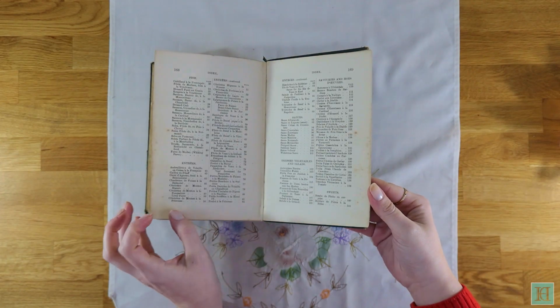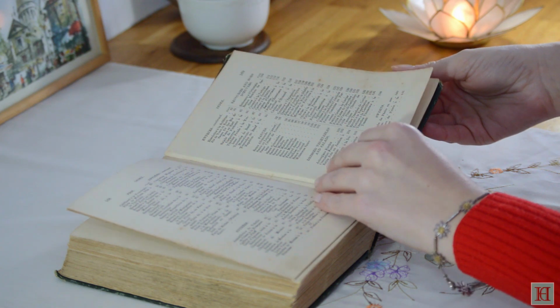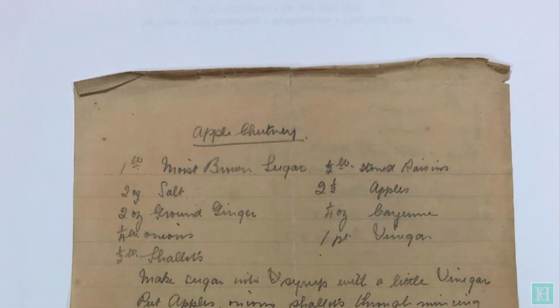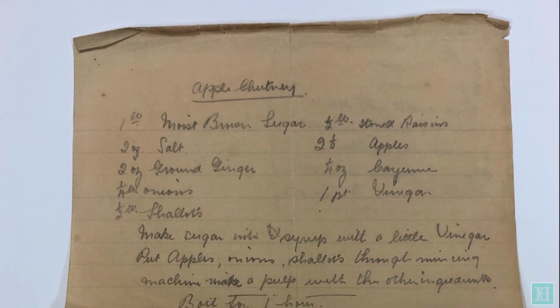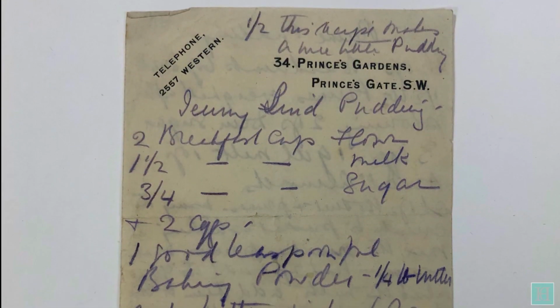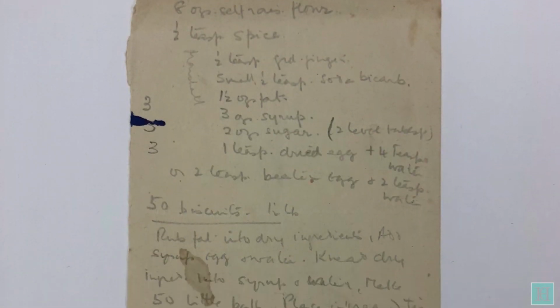So we know that Miss Watson attended the school's very expensive high-class cookery courses. But that's not all. She also left a few handwritten notes in the pages of the book, and from them we can get a better idea of her and what she did. So far we've made 2 of the recipes that she wrote down, one for Jenny Lind pudding and another for ginger biscuits, and they went so well we plan on filming these for one of our later videos.